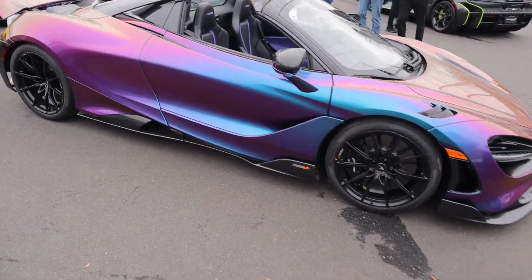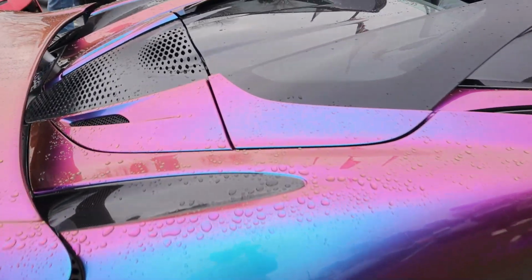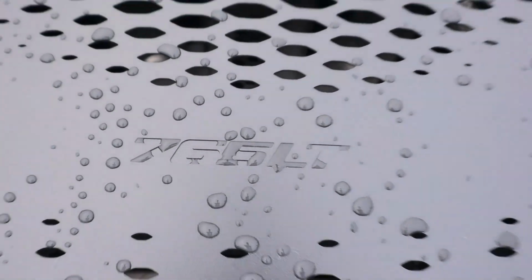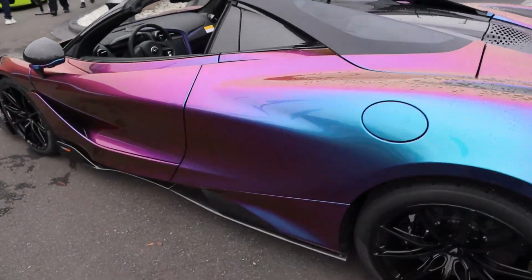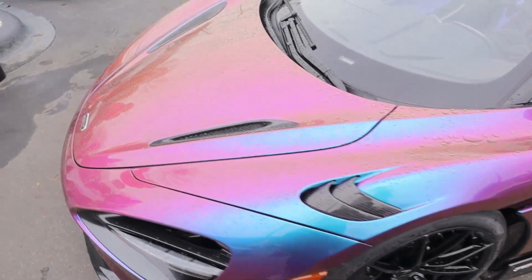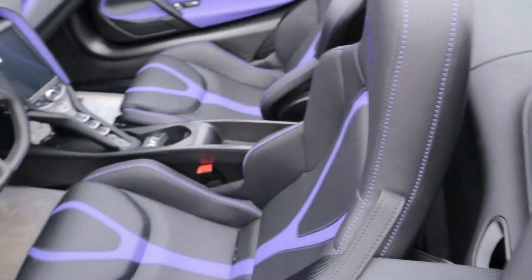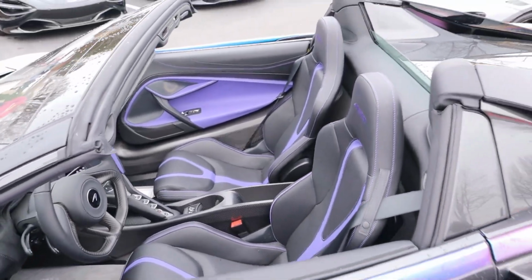Check out this beautiful, beautiful 765 LT right here, ladies and gentlemen. Convertible, excuse me, Spider. Oh, look at that. When you get the Spider, it says 765 LT right there. That's a cool little Easter egg. But this color changing, like chameleon, beautiful color right here. It's insane. Every time I move the camera, the color moves with us. Oh gosh, and I love the purple interior right here. MSO, obviously, with the carbon fiber in there. Not bad, ladies and gentlemen, not bad.